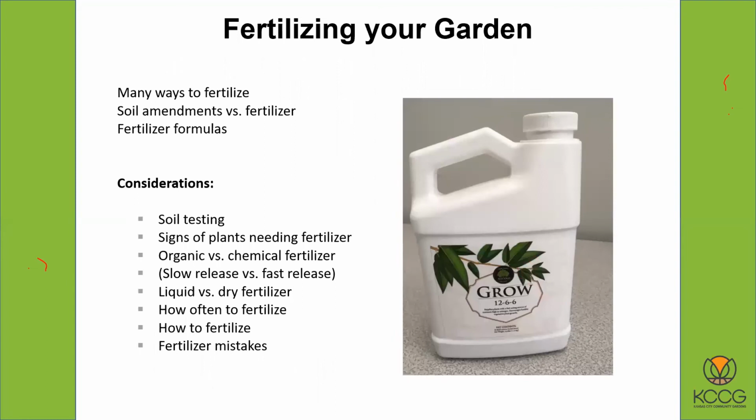Fertilizing your garden, there are very many ways to fertilize. You can buy or get access to manures and use that for your fertilizer. You can buy other soil amendments, organic materials. There are even some liquid fertilizers. There are chemical fertilizers, and there are organic fertilizers.